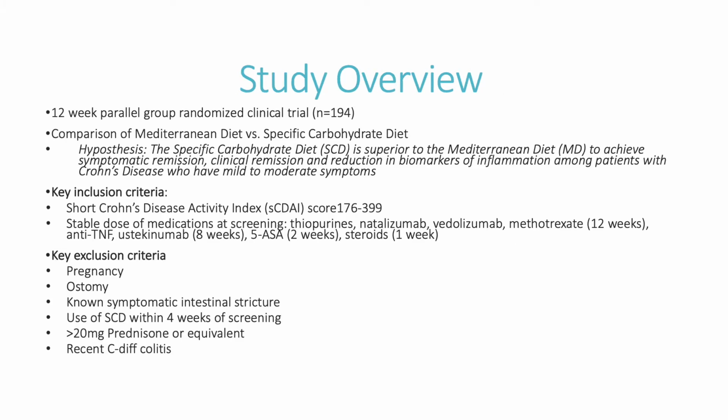The study design included a 12-week parallel group randomized clinical trial comparing the Mediterranean diet and specific carbohydrate diet. The hypothesis was that the specific carbohydrate diet is superior to the Mediterranean diet to achieve symptomatic remission, clinical remission, and reduction in biomarkers of inflammation among patients with Crohn's disease who have mild to moderate symptoms.